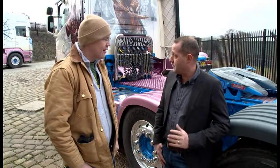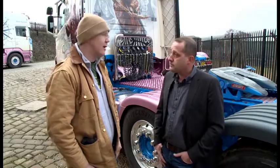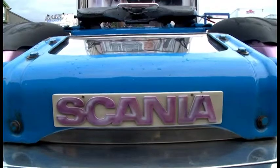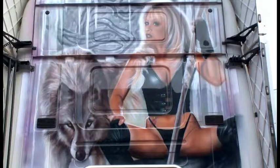I like to try and keep it like a Nordic theme if we can on most of them. And I say not to keep going on about scantily clad women, I'm guessing that wasn't the wife's idea, was it? No. To be honest, that was the first truck we had done, and we said no naked women or anything like that. And sure enough, when I picked the truck up, it was there with all bikinis and everything. But it looks good. But we've pulled away from that now.